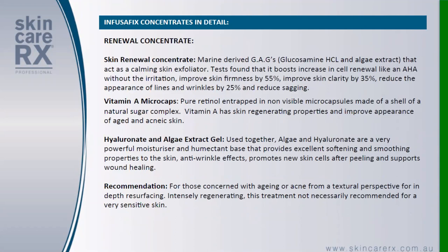So looking to regenerate the skin, improve the appearance of aged skin or acneic skin. Really great for moisturising, giving softening and smoothing effects to the skin. It's anti-wrinkle effects again, and again works to promote new skin cells after peeling and supporting the anti-aging. So great for clients who are concerned with aging or acne from a textural perspective. So if the texture of their skin is their concern, then this is what we would go to.